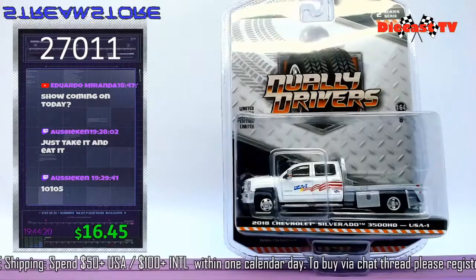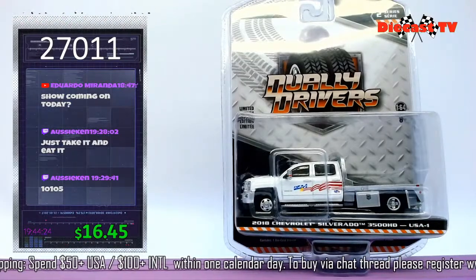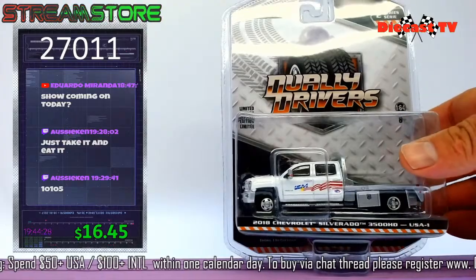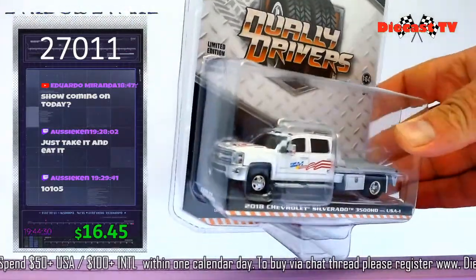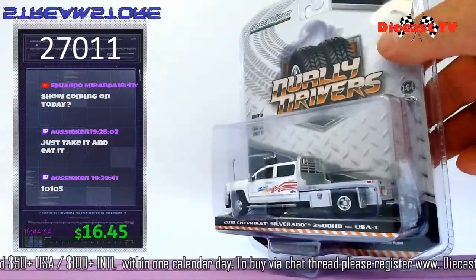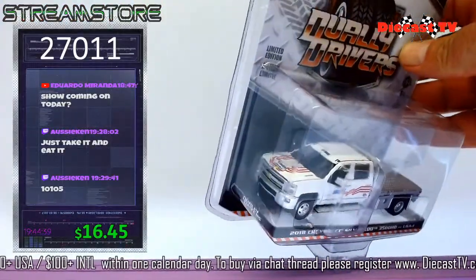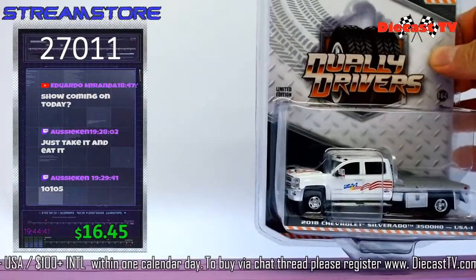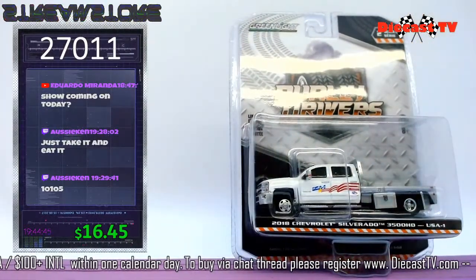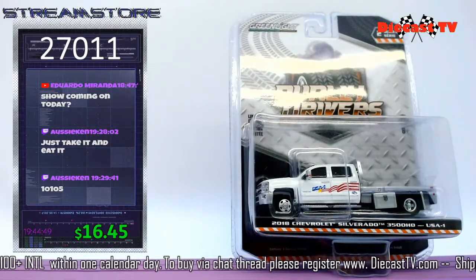27026. Wow, check out this Dually Diesel. Oh, I got a couple of these trucks myself. Dually Diesels. Beautiful 2018 Chevrolet Silverado 3500 HD from Greenlight. Oh man, if you love work trucks the way I do, look at the back on that. Look at the flatbed. My goodness, love the Silverado. Great iconic casting. Dually Diesel. You want to pick it up? Type in the item number 27011.